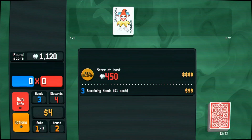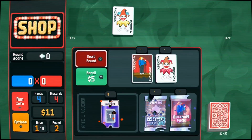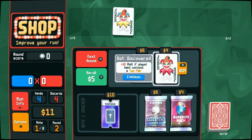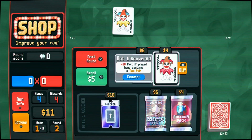This is a deck building roguelike where you are playing a game based on poker. You're assembling poker hands, but you're also building your deck of cards to draw from. It's a really fascinating title, and it sounds like it's very simple, and it is a very straightforward experience to understand. If you have any knowledge of poker hands, you can pretty much dive in and play it right from jump. You don't have to worry about anything.